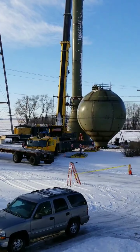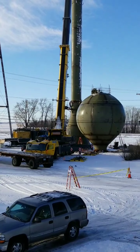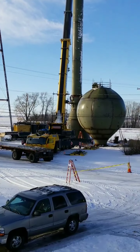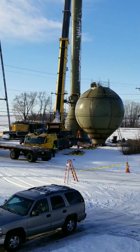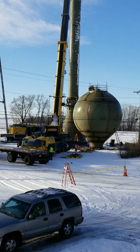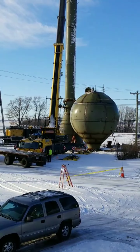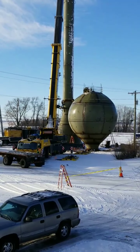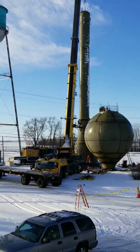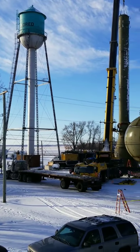For those of you who just started watching, my explanation of why I think this is so fascinating is we've been watching them for months trying to assemble this on the ground with their welding and their pounding. And it's like today's the grand finale. They're putting the pieces together, the major pieces. Pretty cool. There's the old water tower it's replacing.